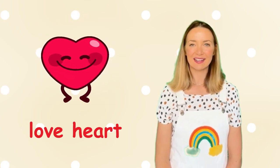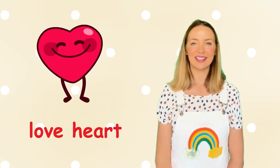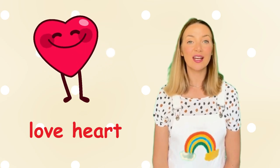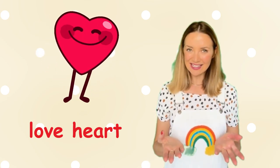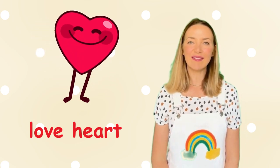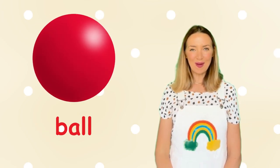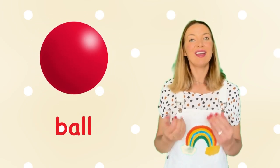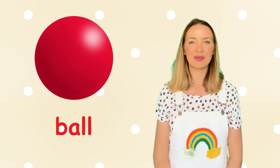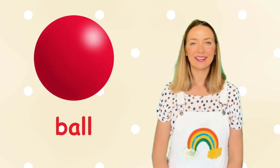Red. Look at the red love heart. You might send a red love heart on a card for Valentine's Day. Wow, so lovely. Look at the red ball. I love to kick and throw the ball. Red, what a beautiful colour.